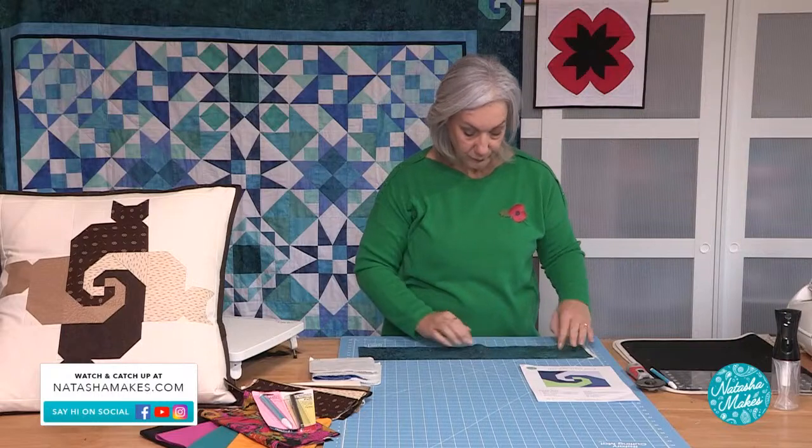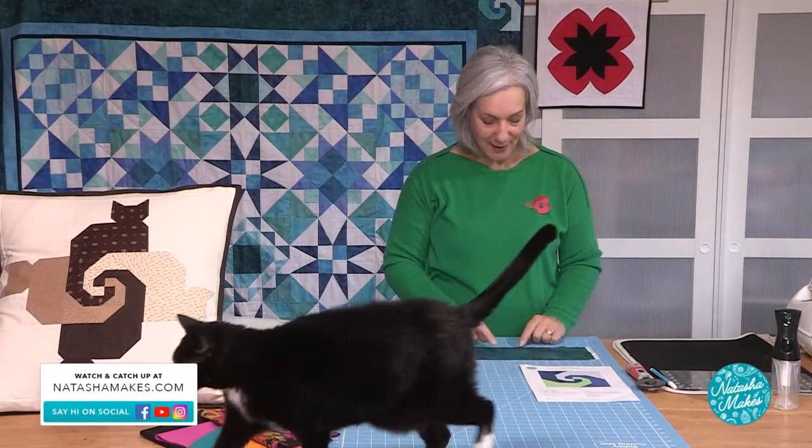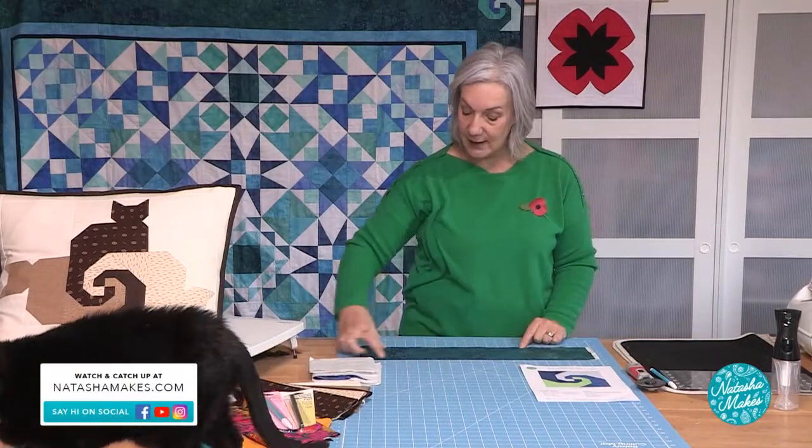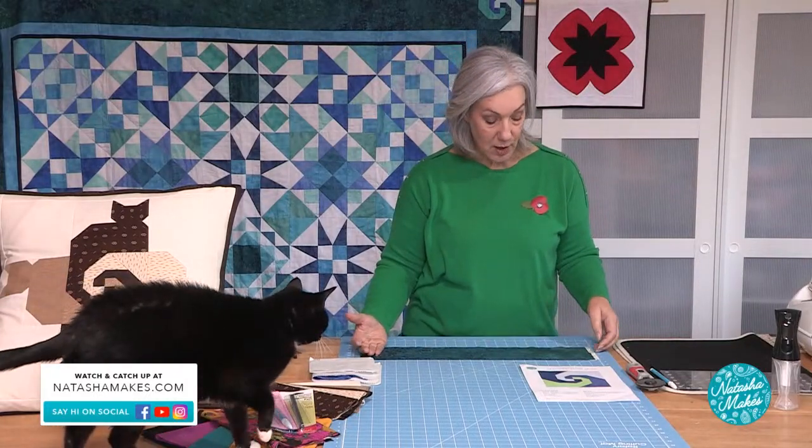Oh, nice. Now, in the instructions, I have said to cut the strip down to 4 1/4, which is the largest square. But I was thinking about this and I was thinking you're not actually going to use the whole width of the fabric. So I'm going to show you how to do it so that you've got quite a nice bit of remnant left over.